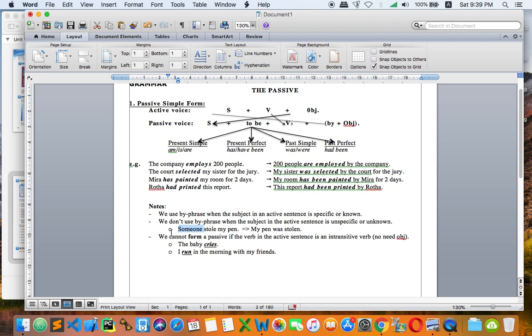And let's move to the third point. We cannot form a passive. This is about what we can form, and now what we cannot form. We cannot form or create a passive if the verb in the active sentence is an intransitive verb. You might ask me what an intransitive verb is. An intransitive verb is a verb that does not need an object. So without an object, it is an intransitive verb.